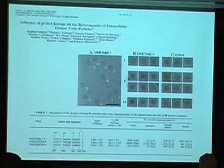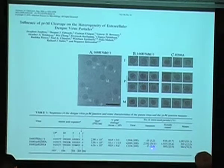We modify a slightly different sequence at this particular junction. We can enhance the proportion of mature particles and at the same time reduce the proportion of immature particles. So we can basically alter the proportion of different particles in a virus population.